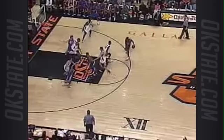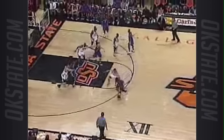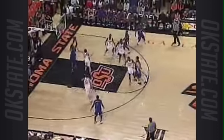Miles between the two circles gets a screen. Top of the key, it goes to Hawkins, started by Bobbitt. To Padgett, dumps it underneath to Simien. Layup good. Found by Jason Miller. Can't stop the basket for Wayne Simien.